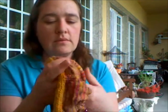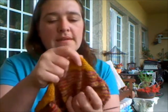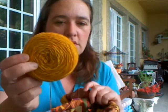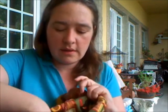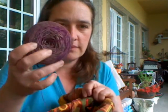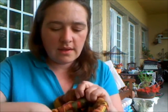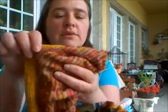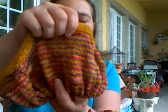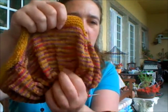And the yarn, let's see if I remember it. Yellow, I'll show the balls, Yarn Adventure Sock Golden Hour, then Yarn Adventure Sock Grandma's Garden, and Yarn Adventure Sock Sage and Lavender. And like you can see, they really go quite well together because each color has a bit of the other color in there.